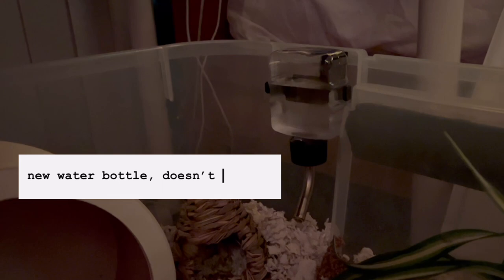So freaking cute. Okay, I'm going to put it in the cage very slowly. It seems a bit stressed out and scared, as I can imagine it would be.